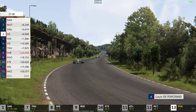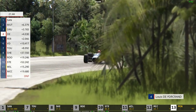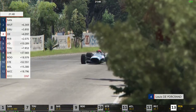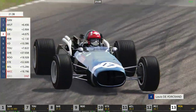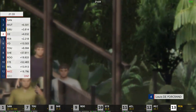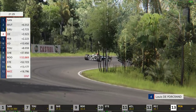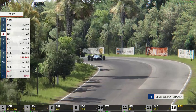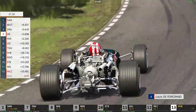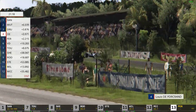And he is in the Joe Siffert liveried Cooper. Joe Siffert, of course, famous for unfortunately dying in a Honda in 1968. No, he wasn't. I am getting him confused with Joe Schlesser. Schlesser, sorry, that's difficult to say. He actually died in 1971 in a Brands Hatch.